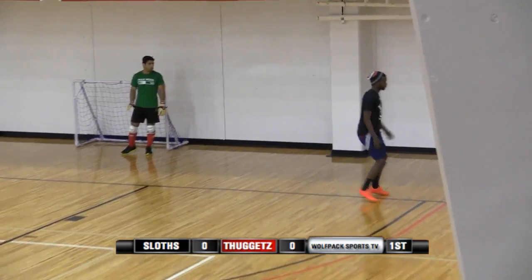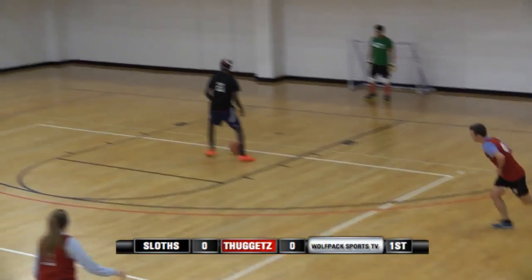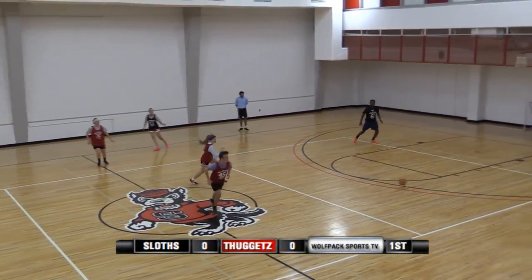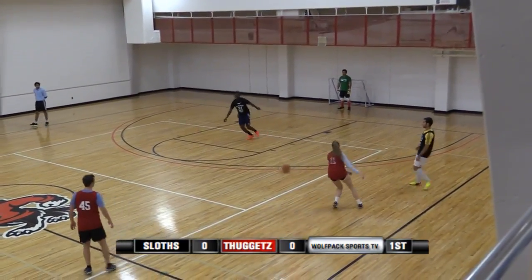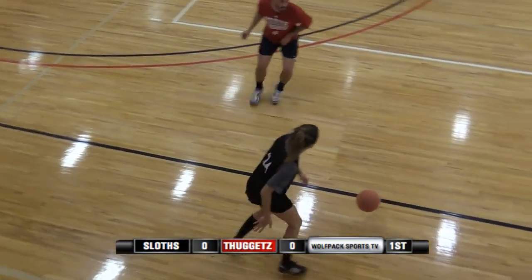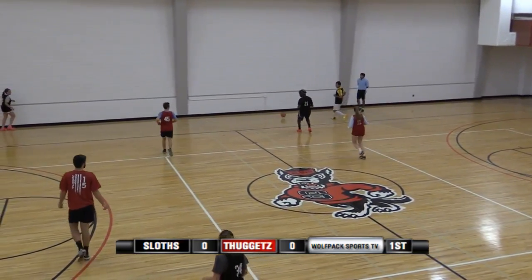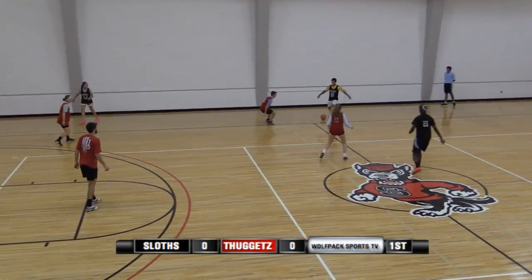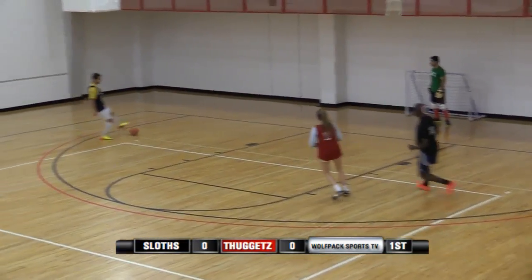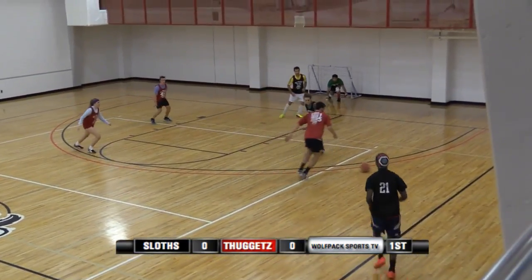With the stoppage of play, we get some substitutions, and now play resumes as the Speedy Sloths possess the ball all the way up across half. Resetting again. Brought back up. Now down near side. Looking to go all the way across, nobody there, but the Sloths are first to it. Now the centering pass blocked away at the defense. All the way back down, the Sloths control it again in their own end. That long pass doesn't find anybody, taken back by the Thuggetz.